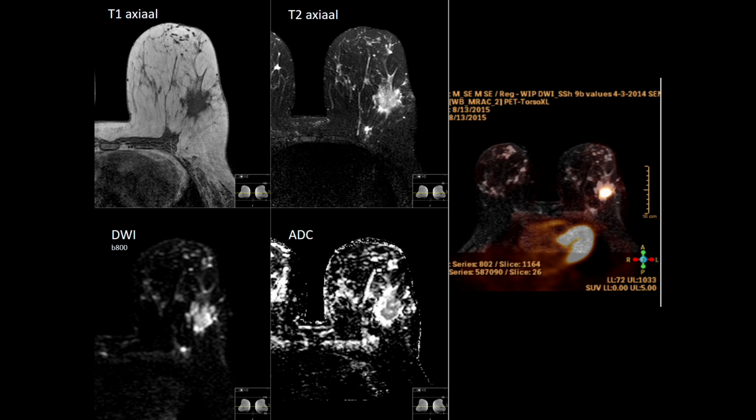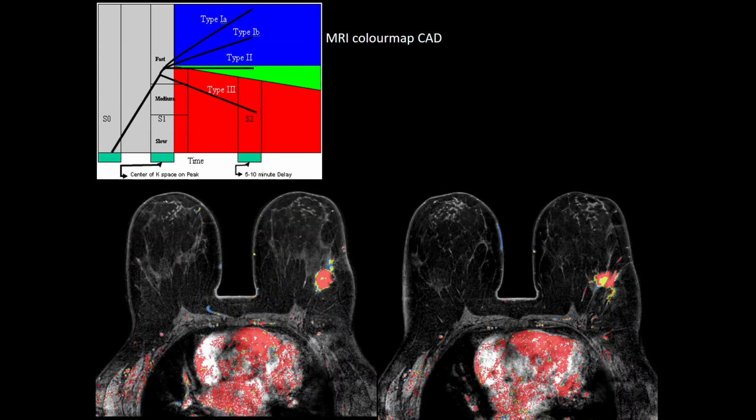We have the diffusion restriction map here. There's diffusion restriction. That's all you need to know. And on the PET MRI, it's obviously very positive. If we look at the color map and we put the graphic next to it, I think you can also see that this is a very malignant lesion. And in the front, you have a linear area that is the area of calcifications you saw in the mammography.